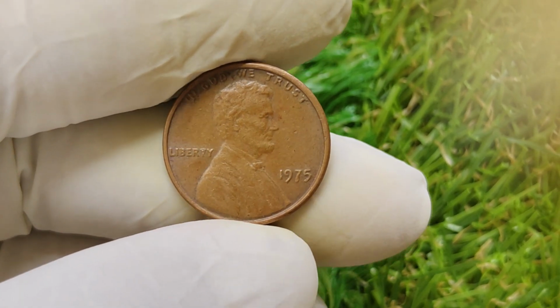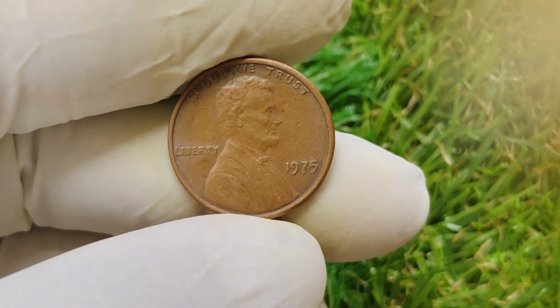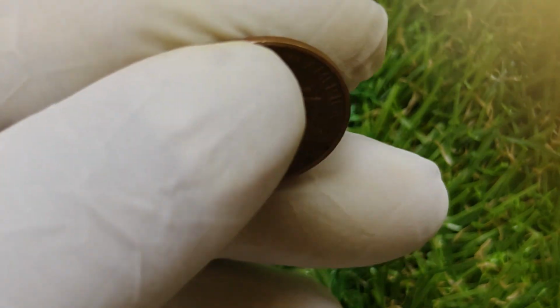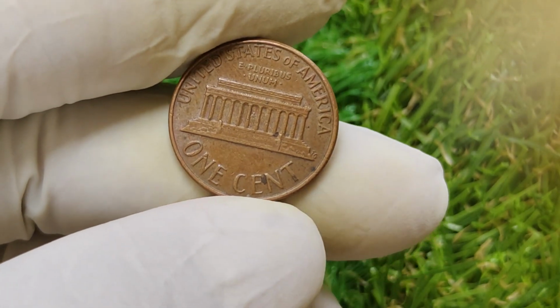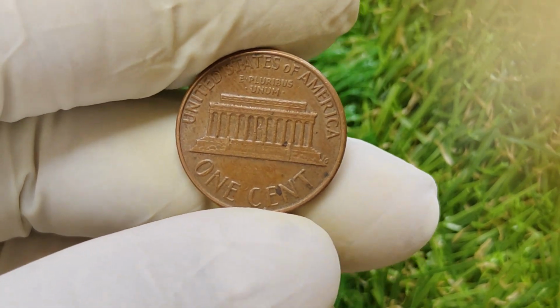An off-center strike occurs when the coin is not properly aligned with the dies during minting. As a result, part of the design is missing or pushed to one side. If the coin is significantly off-center, especially more than 50%, and still shows the date clearly, it becomes highly collectible.